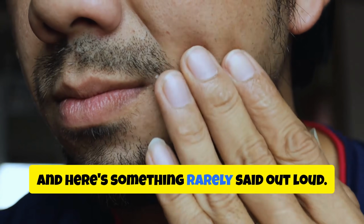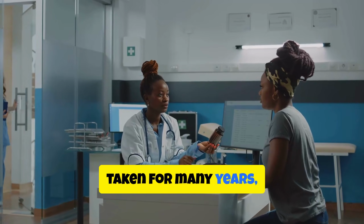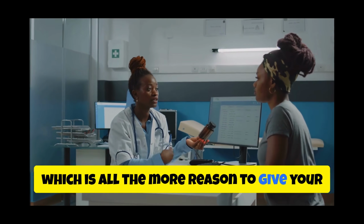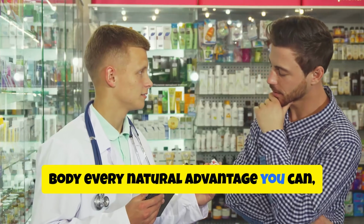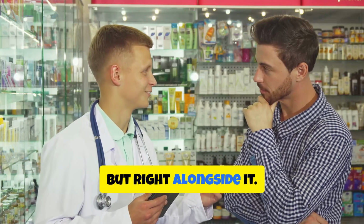And here's something rarely said out loud. Some common medications, taken for many years, carry side effects of their own, which is all the more reason to give your body every natural advantage you can. Not instead of your doctor's care, but right alongside it.